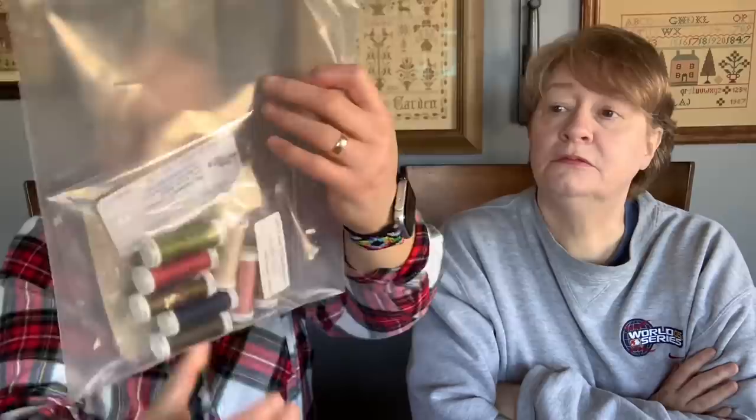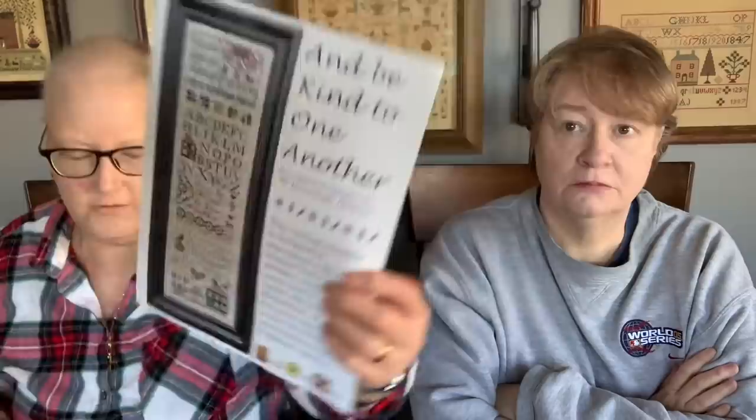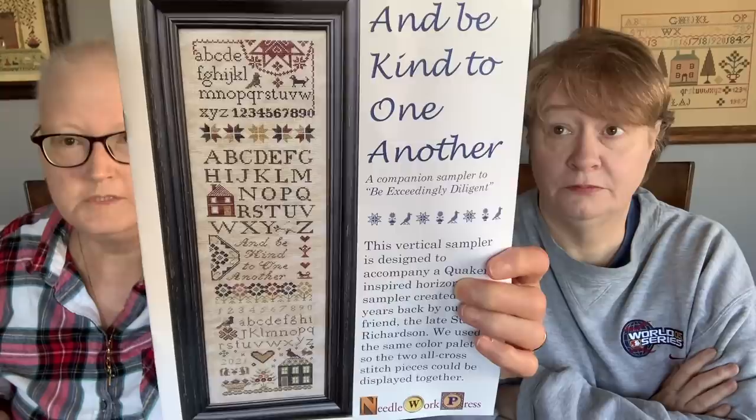This one, I mean, we all need to be. I love this one. The banding came from the attic with the 103s. You do it over one on 28 count banding. It's not crazy, and it's kind of crazy. And be kind to one another. Please, people, please, especially in our stitching community. There's no reason to be.